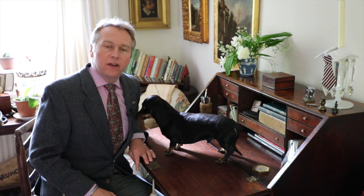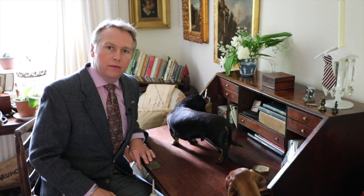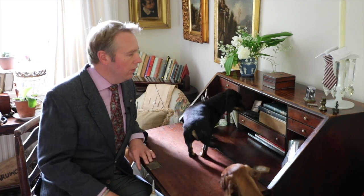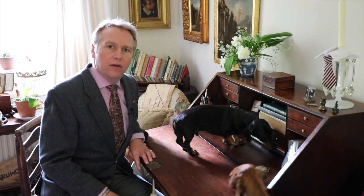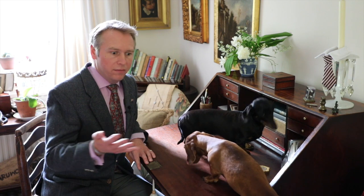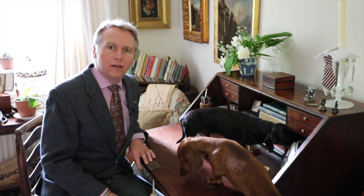So there we go, ladies and gentlemen. That's how you organise your desk. And as you've seen, this is beautifully organised with, of course, the assistance of the Dachshunds, who, as you can now tell, like to use it on a day-to-day basis. All of them, in fact. Fantastic. Nothing like sharing the office.